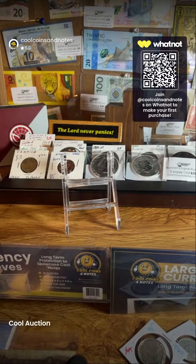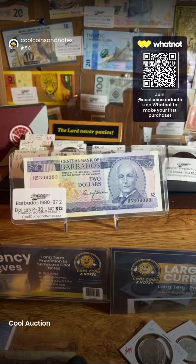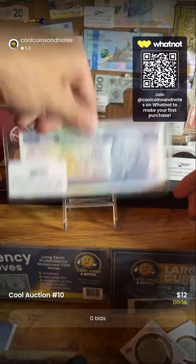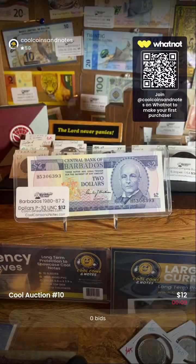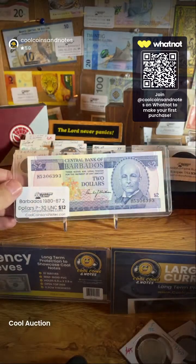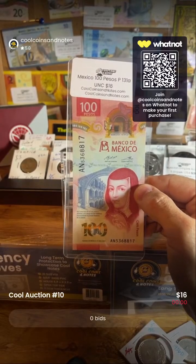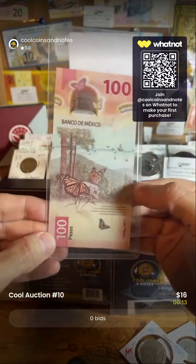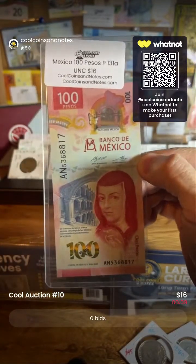All right, next up, we're gonna go with Barbados. It's an uncirculated 80 to 87, $2. That thing's crisp. Crisp. We got a Mexico 100 pesos. It's an uncirculated polymer. It's a commemorative from 2020. Mexico.